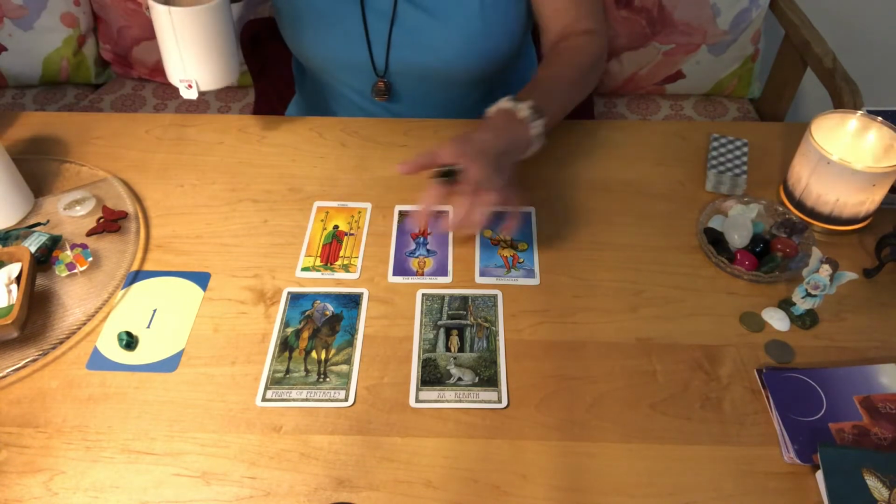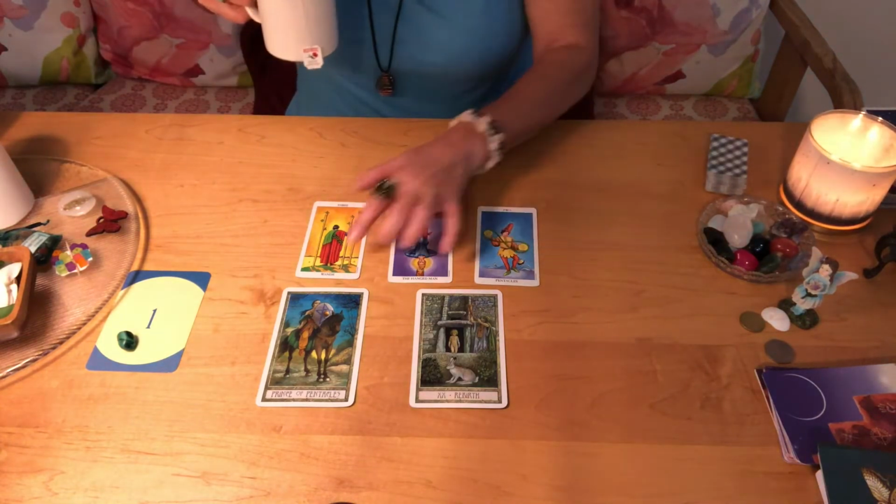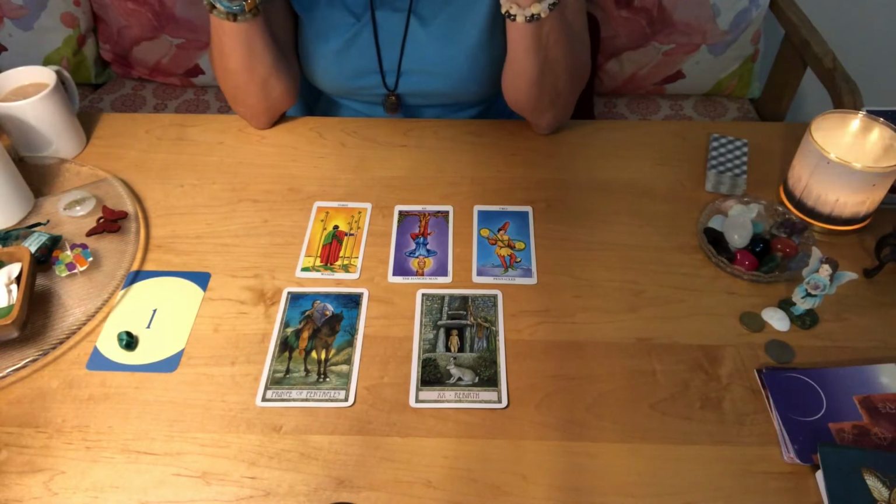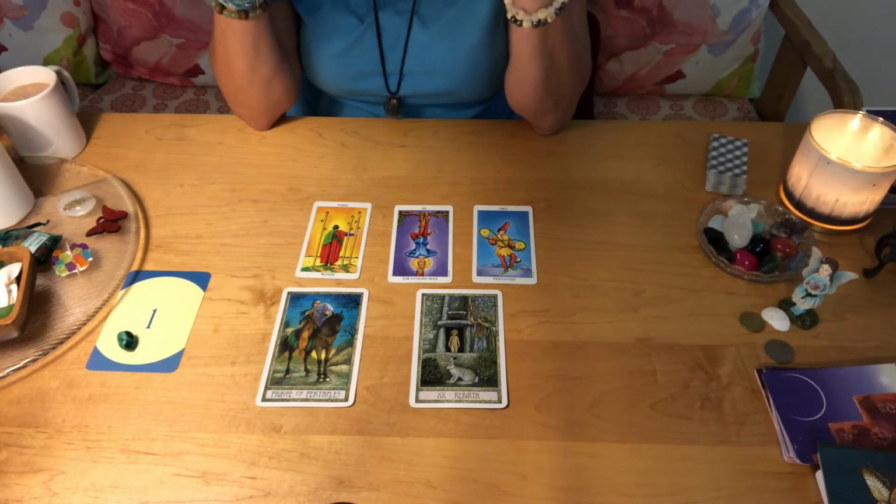I just keep going back to how similar this looks with the boats here in the water. It's just too iffy right now, is what I'm getting. And I do feel like it's movement of some kind for some people. Maybe not permanent movement. Maybe a trip that you planned or wanted to plan over water.